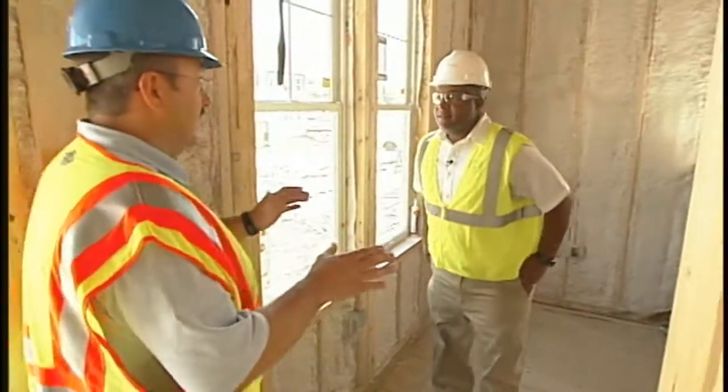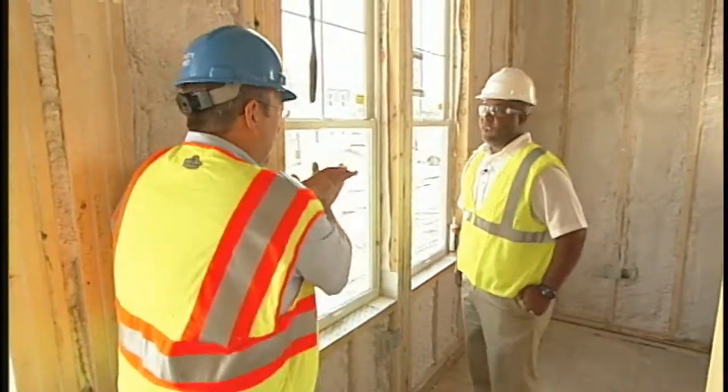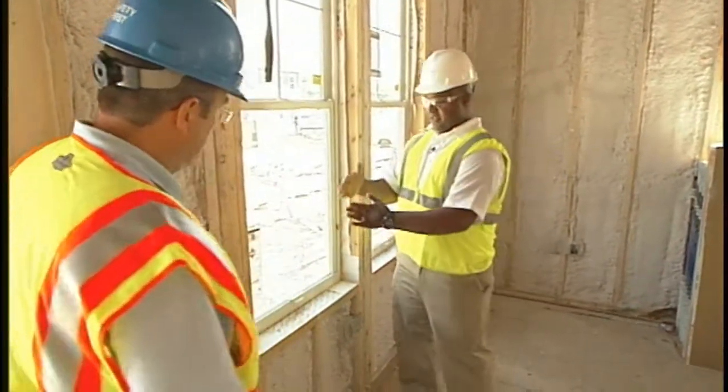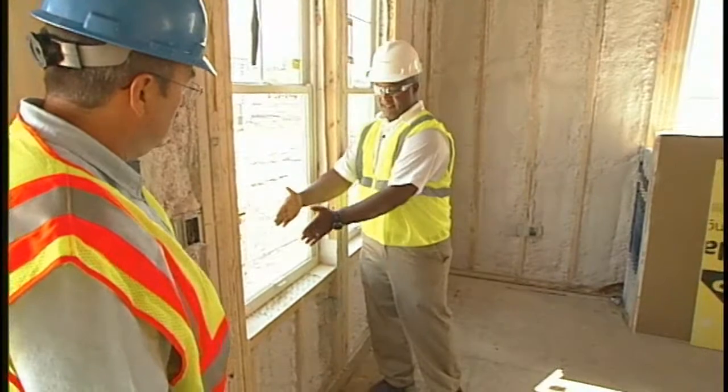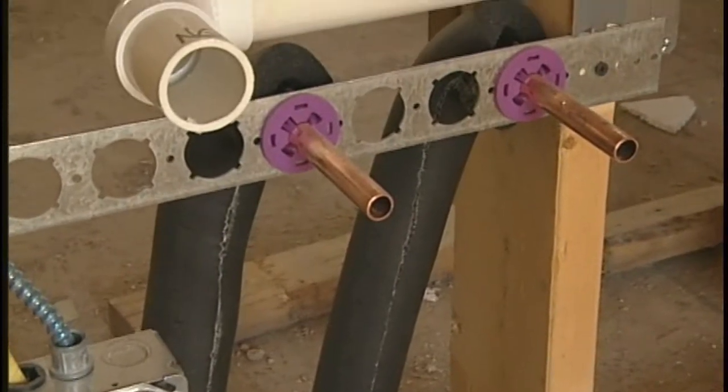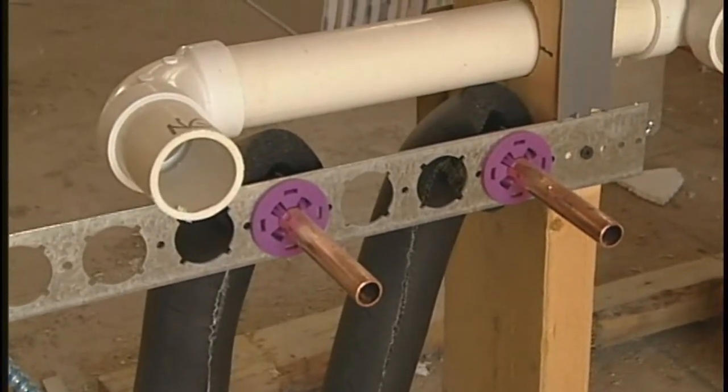Now outside, you mentioned that it's your role from where the lateral enters the structure. So everything inside? Yes, we did everything inside from the foundation of the building on inward. Okay, so with rough construction, what's involved in the plumbing? Well, in the rough stage, we have drain and vent inside of the wall.